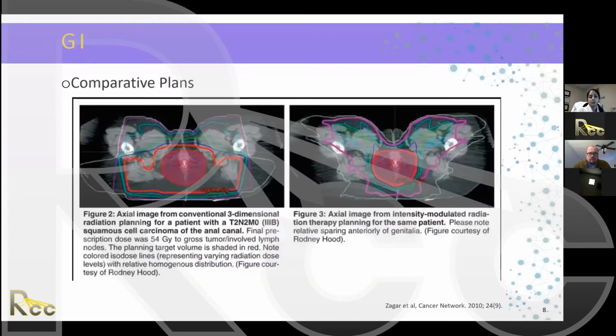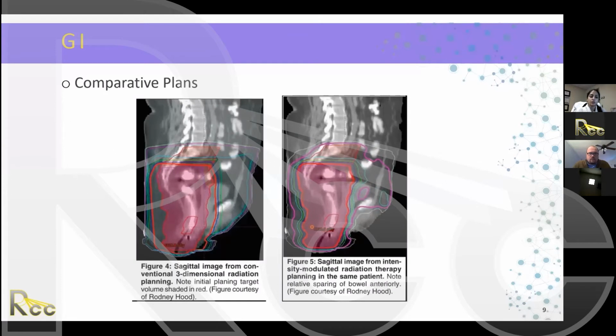So this is a figure demonstrating some comparative plans for anal cancer. On the left is a 3D conformal plan, and on the right is the IMRT plan. Whenever we treat anal cancer with 3D conformal, we have to treat the pelvic nodes as well as the inguinal nodes. So as you can imagine, with 3D conformal, the fields are quite large. And so with IMRT, we are better able to spare the bowel as well as the bladder, resulting in less toxicity for these patients.